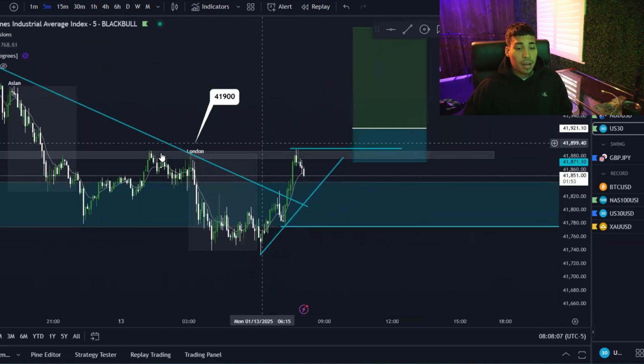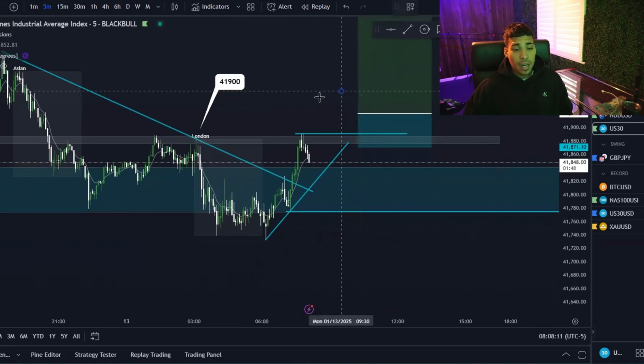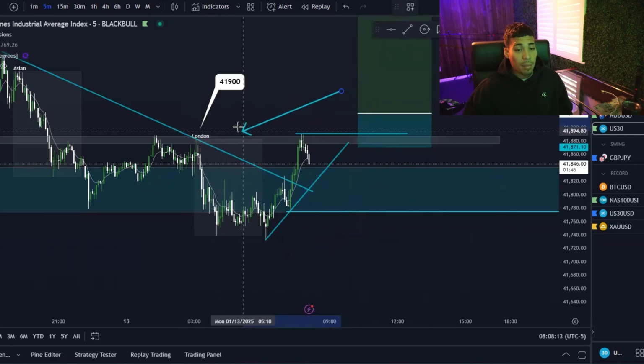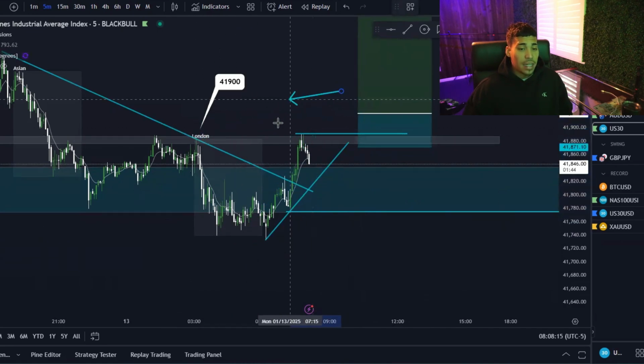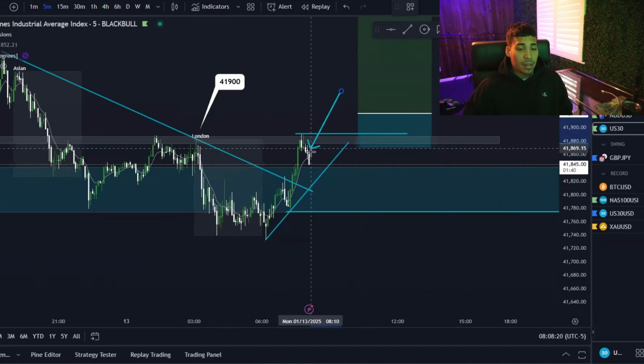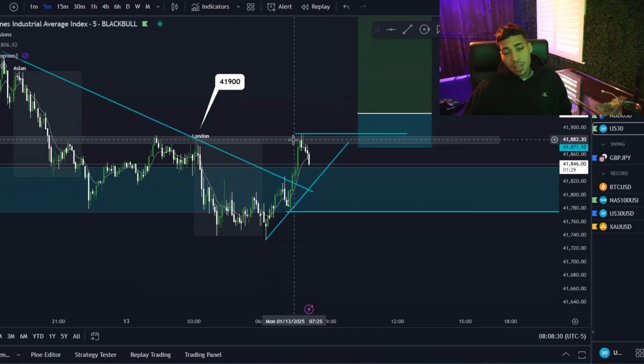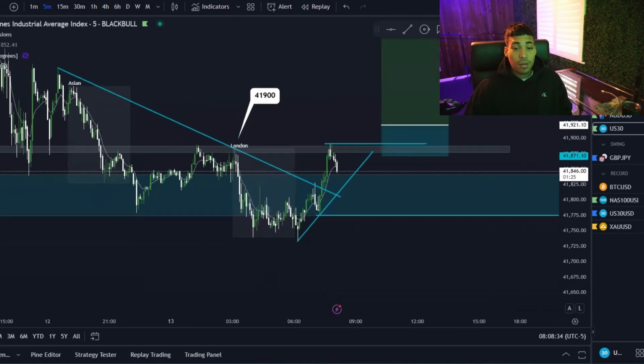If we were to break above this resistance on the 15-minute time frame, that is also our bread and butter setup, which is waiting for all the stop losses from London sellers. They just got liquidated here when we pushed above that high. And so now we have all these liquidity traders looking to push price lower. But if price were to come back up, revisit this area and break out of this resistance, all day long, this is our bread and butter setup, which is my highest probability volume setup. So that's what I would be looking for, that buy up there.